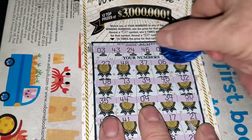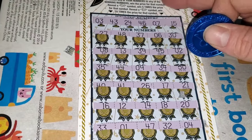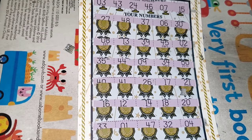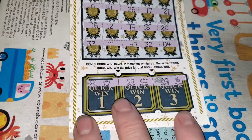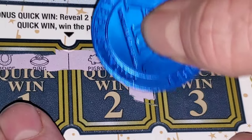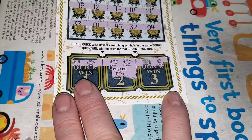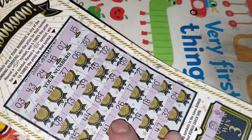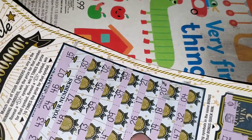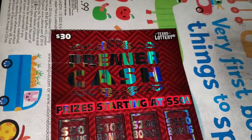Nope. All right, we'll double check, but shouldn't be anything up top. 3, 7, 15, 24, 43, 46. No. All right, just that piggy bank. Let's bust it open and see what we got. 50? Another 50. All our wins have been 50 bucks. So there we go. Double check. Woohoo! $50. All right, let's go to Premier Cash.